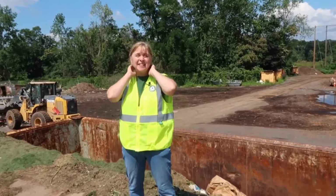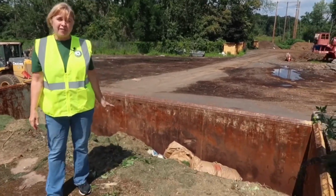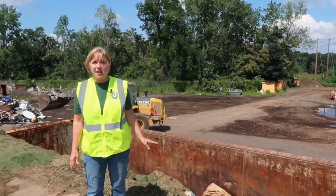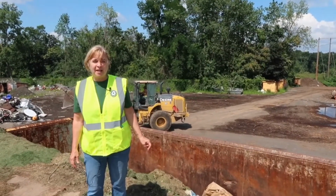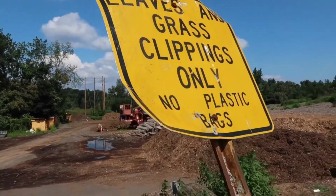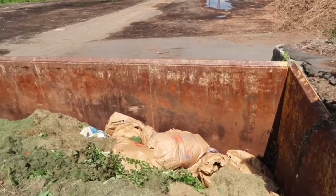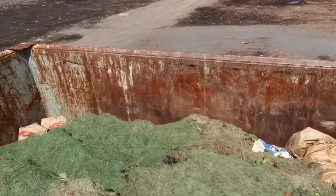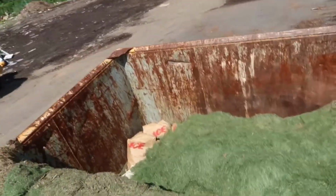So we do accept leaves and grass at the recycling center. They can be dumped into our roll-off here. They do have to be dumped out of plastic bags. We absolutely do not take plastic bags. If they're in paper bags, that's okay. Right now it's summer, so we are getting more grass than leaves. But this is where you would bring them, and there's no charge to bring them in.